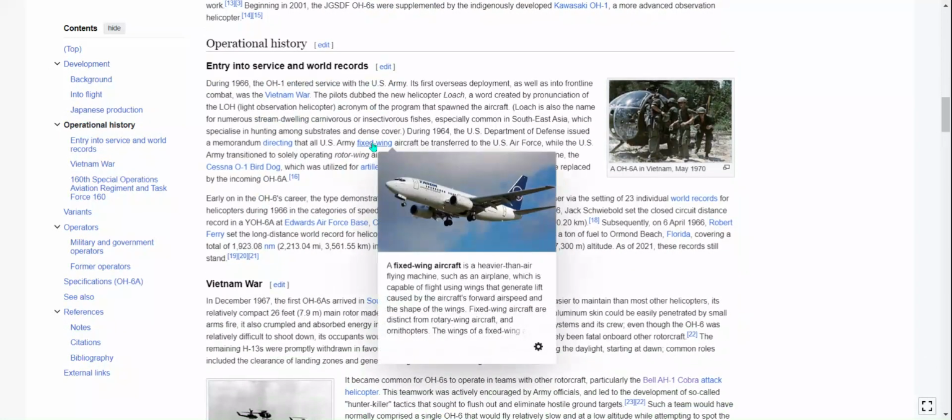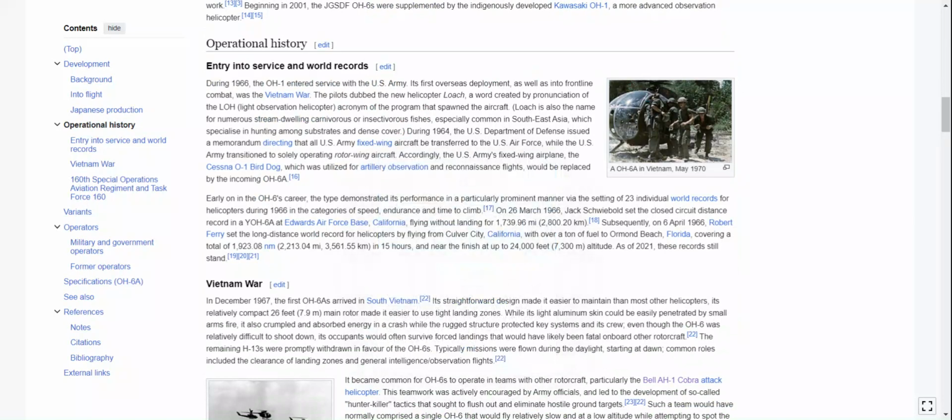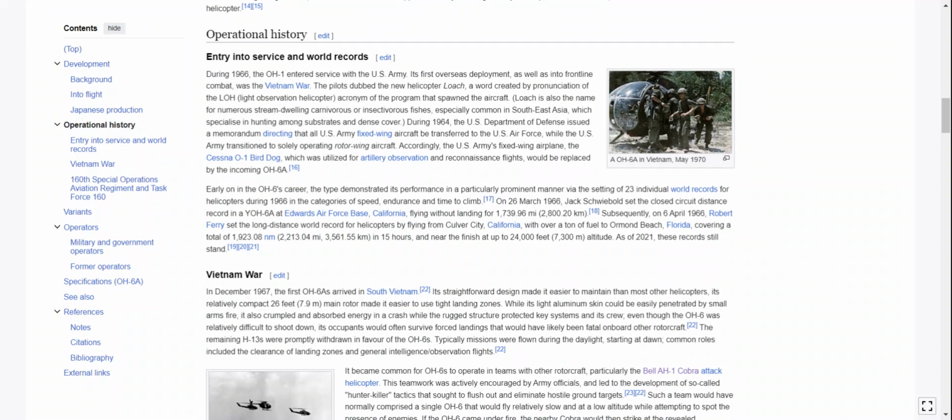Cool. Operational history, entry into service, and world records. During 1966, the OH-6 entered service with the U.S. Army. Its first overseas deployment, as well as into frontline combat, was the Vietnam War. The pilots dubbed the new helicopter Loach, a word created by pronunciation of LOH, Light Observation Helicopter, the acronym of the program that spawned the aircraft. Loach is also the name for numerous stream-dwelling carnivorous or insectivorous fishes, especially common in Southeast Asia, which specialize in hunting among substrates and dense cover.